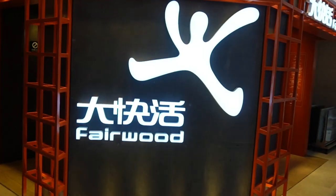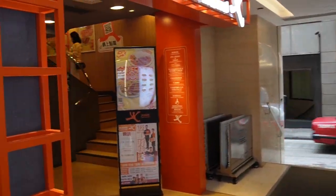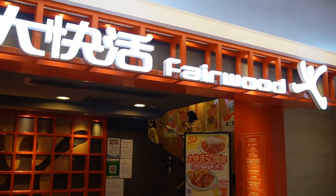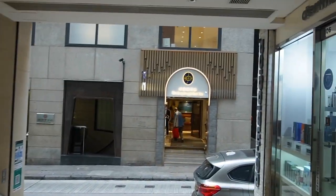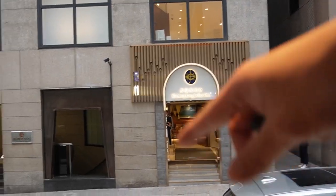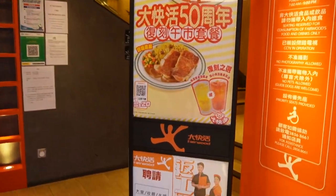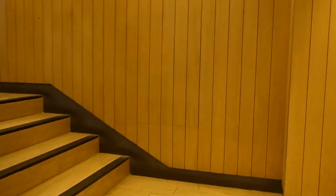I found a Fairwood in Central. There's actually plenty of Fairwood in the city, and this is one of them. And that's the Hong Kong Jockey Club. You can actually buy lottery tickets there, besides betting on horses. I'm super famished, so let's see what there is to eat.